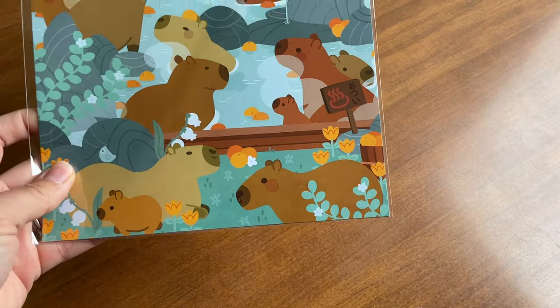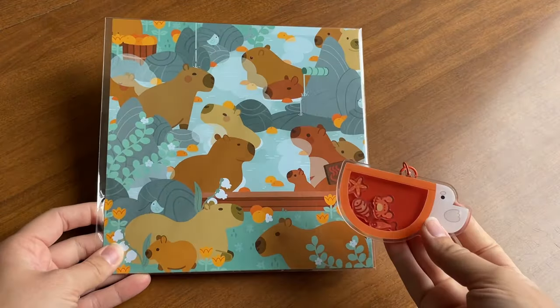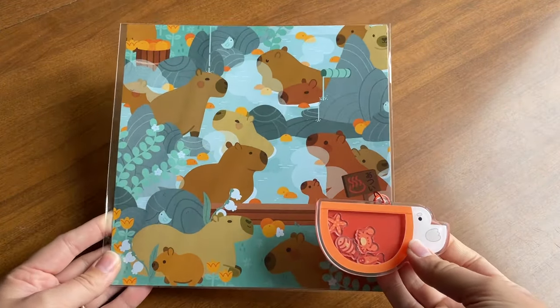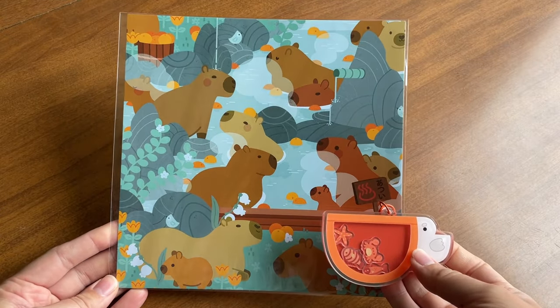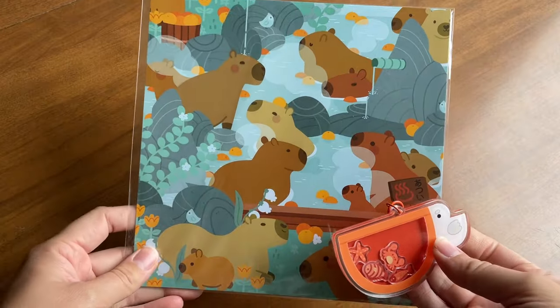Next is Laura of Laura Illustrates. She does these beautiful little animal creations. All of her work is just so gorgeous, with these color palettes and this really eye-popping style.